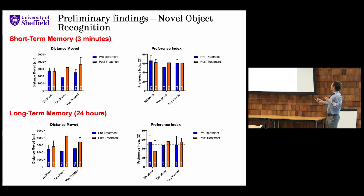I'm just going to preface this. We've finished 2 cohorts of the Tau study, and last week we finished 2 cohorts of the APP study. So this is very preliminary data, and unfortunately, due to the randomization, one of the groups, the Tau sham group, is an N of 1. So we're not really making any conclusions from this data, but this is a quick look at what we're showing and how we're going to be presenting it.